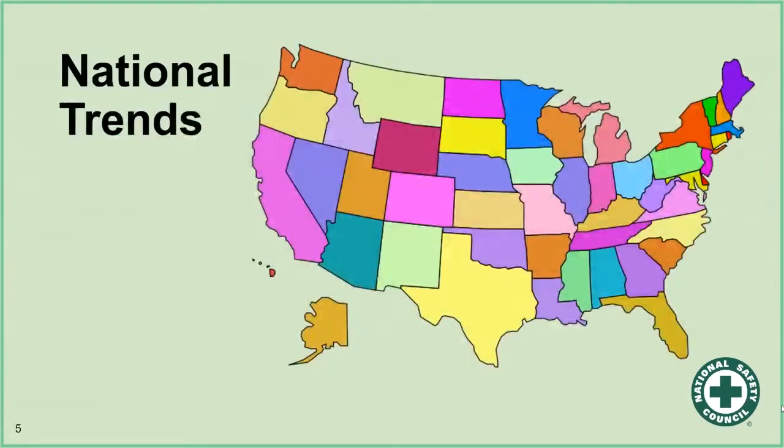Our current data indicates that all 50 states have registered users with the National Digital Car Seat Check Form. Currently, we have more than 1,600 registered users from across the United States, and technicians have entered almost 13,000 seat checks. There are many states that have begun statewide rollouts and many others that are in the process of moving forward and implementing the use of the National Digital Car Seat Check Form statewide.